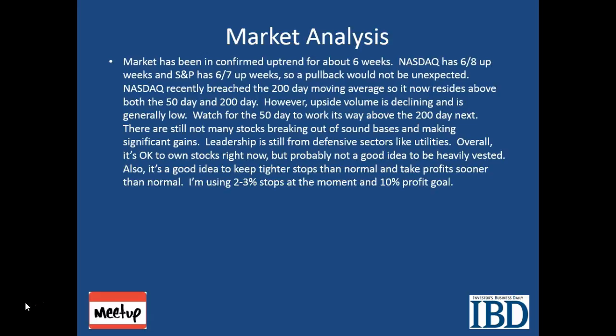The NASDAQ did recently breach the 200-day moving average. So that's a good thing. It's now residing above both the 50-day and the 200-day. And the S&P 500 is doing the same thing. The S&P 500 broke through its 200-day moving average before the NASDAQ.